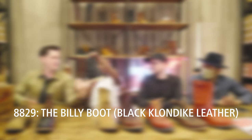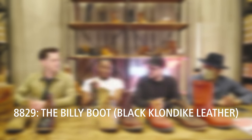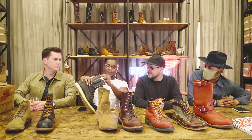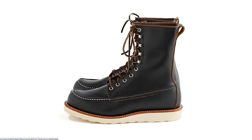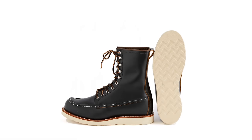Next is the Billy boot. This one's yours? I own it. This isn't mine specifically. This came out in late 2019. It's a riff on an old Scout boot. You can see the little knife pocket there. Obviously, it's modernized. The original version looked much different. It didn't have the track and tread sole, and it was a round toe. So they modernized it.